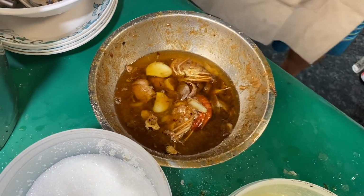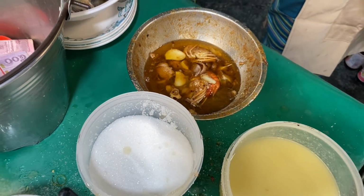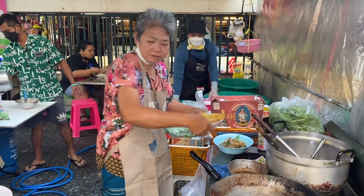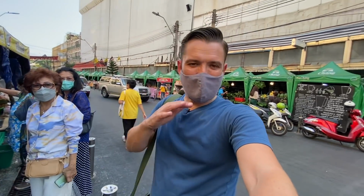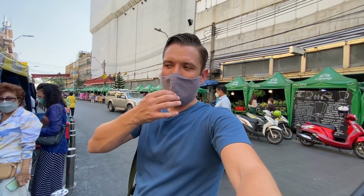Look at that prawn oil. Oh, น้ำมันกุ้ง. Oh, legend. Right, yeah, so this is the real deal. This place is absolutely packed every single day. No farang, pure Thai tourists, pure Thai locals, absolutely delicious.